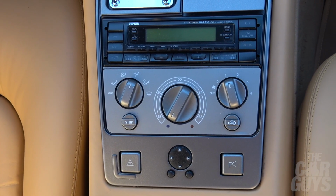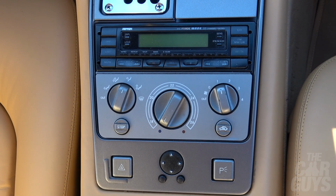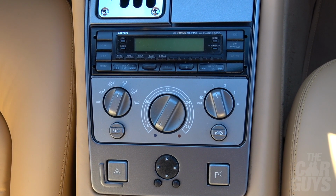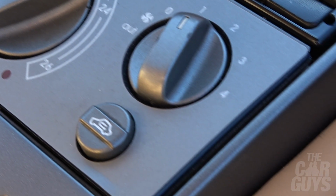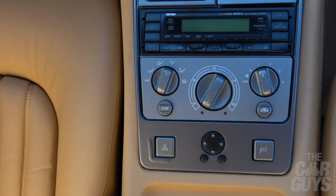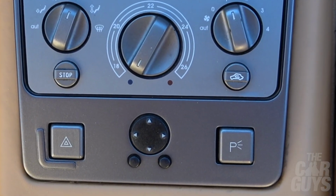The radio, interestingly, is located down here between the gear stick and the air conditioning controls. That's quite unusual, but it does make it quite easy to access. The heating and cooling controls section is down here. This used to be sticky, had the same problem as my 355, but it's now been perfectly fixed.